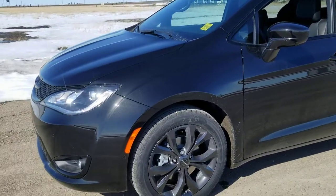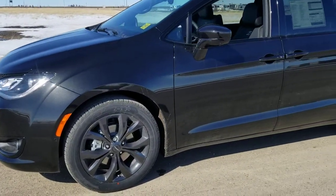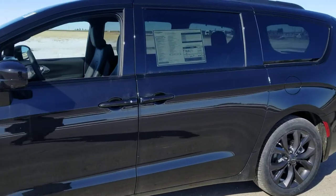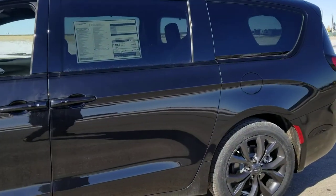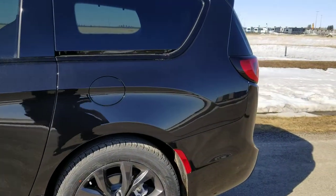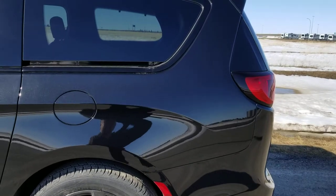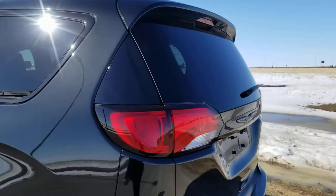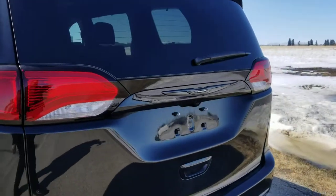Wouldn't this look great sitting in your driveway? The 2018 Pacifica Touring S Appearance Package. This has the 360 degree camera, lane departure assist, adaptive cruise control. Lots of features on this beautiful vehicle.